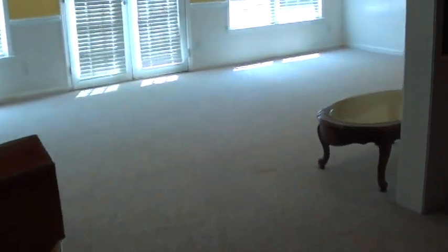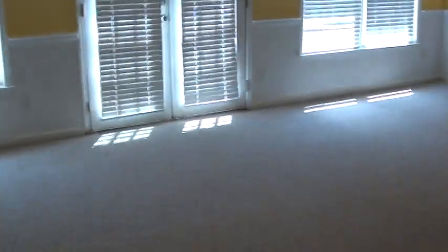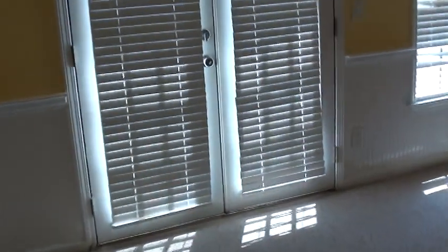As I'm moving down this way, I'm going back through the door which leads to the side of the house. We'll take a shot like this. We have a nice fence.